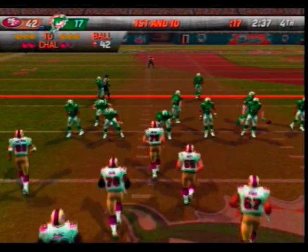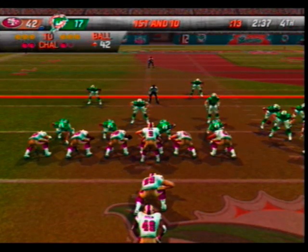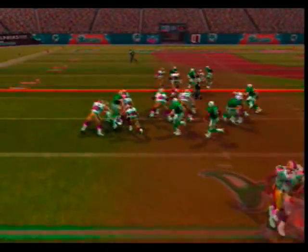So they have first and 10 here on the 42-yard line. The Dolphins come out in a 4-3.